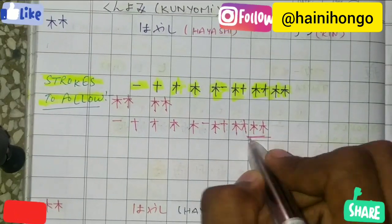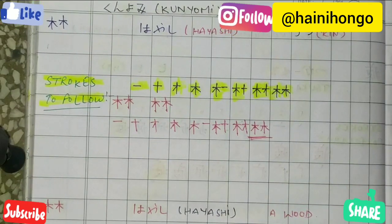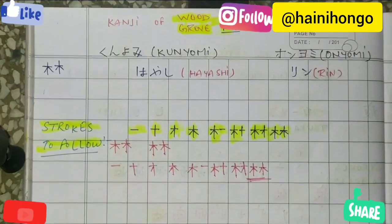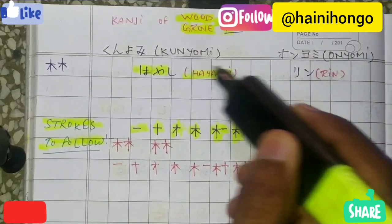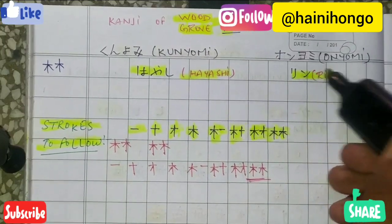So guys, this is the Kanji of Wood Grow. Now let's move to the kunyomi and onyomi of this kanji. Here these are the kunyomi and onyomi of this kanji. The kunyomi of this kanji is Hayashi, which is written in Romaji as well, and the onyomi of this kanji is Rin.